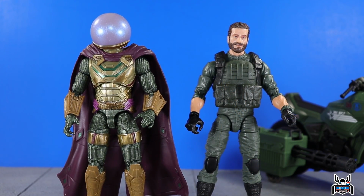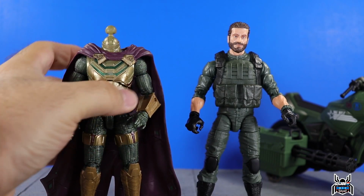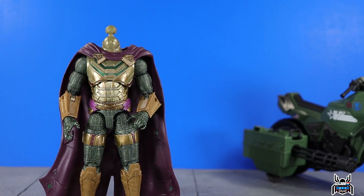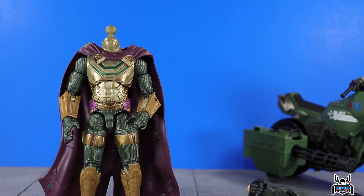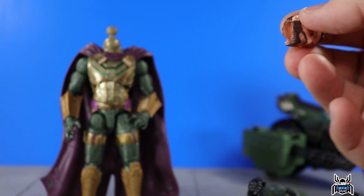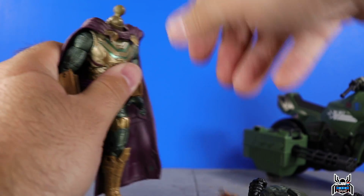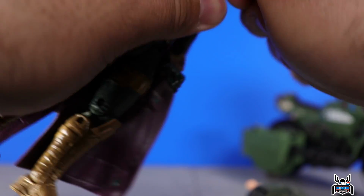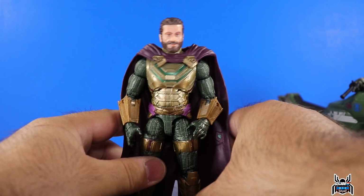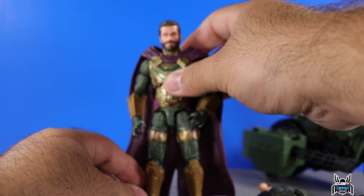Okay, and before moving on, I am going to try this because some people have been asking. So we're going to pop the Mysterio fishbowl head off. We're going to pop Breaker's head off, and we're going to see... Whoops. We're going to see if this head will fit on the Mysterio body to work as a Quentin Beck, Jake Gyllenhaal head sculpt. And voila. Yes, it works.